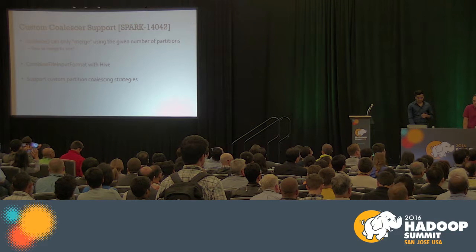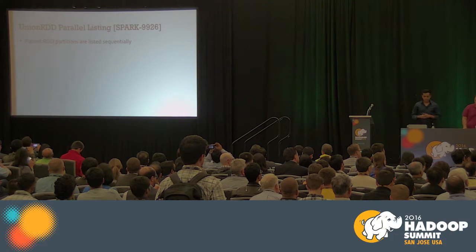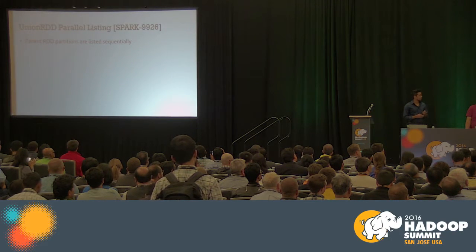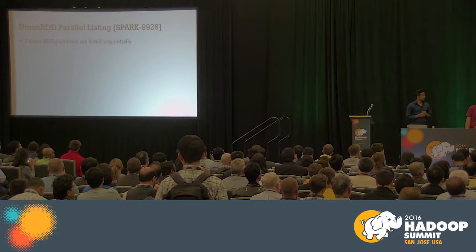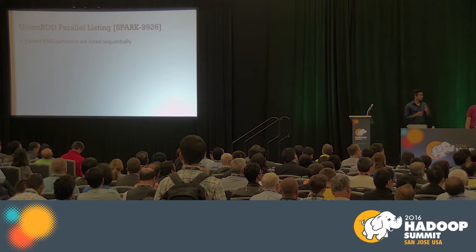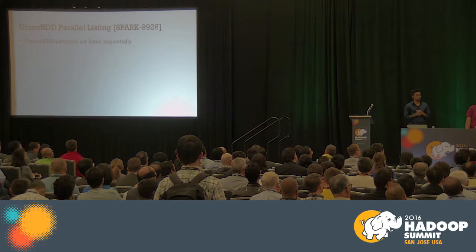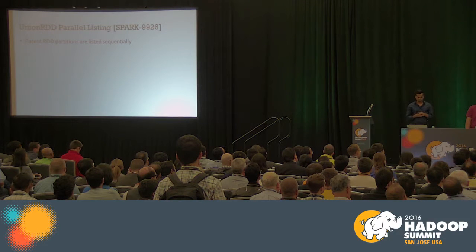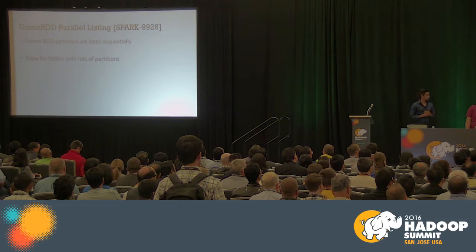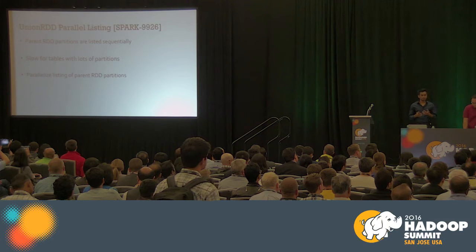Okay, now let's take a look at the optimization in Union RDD. We noticed that simple queries like select star from table limit 10 were running really slowly against partitioned Hive tables. We found that for each Hive partition, Spark creates a Hadoop RDD, and then it groups all those into a Union RDD. The reason for the poor performance was the sequential listing of those parent Hadoop RDD partitions. The problem became worse for some of our tables which had millions of partitions. We resolved this by computing the partitions of Union RDD in parallel.